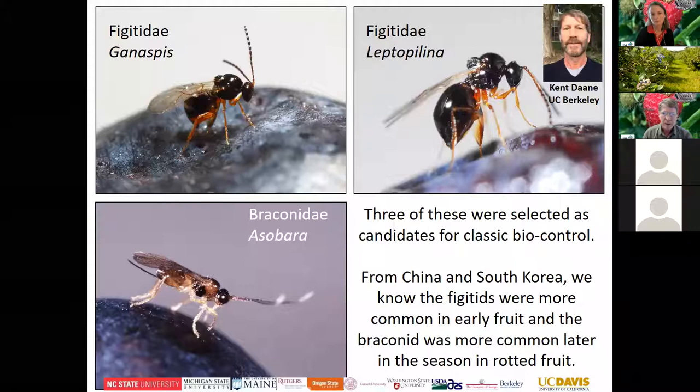We did learn from our collections in China and South Korea a little bit about their biology. We know that they attack the spotted wing early in the season, and they get outcompeted later in the season as the fruit is a little bit riper, a little bit more rotted. That's when you get more of the larval parasitoids that we find commonly in North America as well.